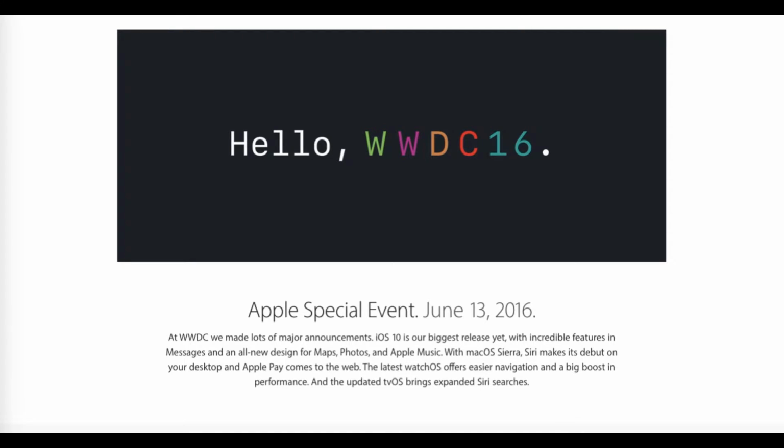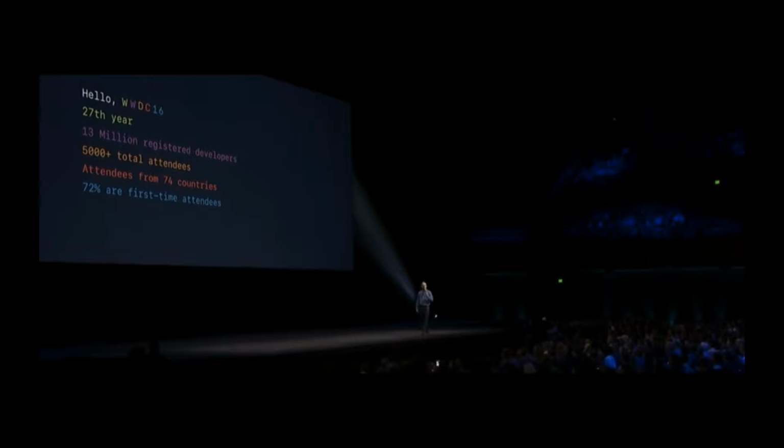Today I'm really proud to share with you all the complete information on the WWDC 2016. First of all, WWDC 2016 was initially addressed by Tim Cook, and he told us that it's the 27th year in which WWDC is held, with about 72% new first-time attendees for WWDC 2016.